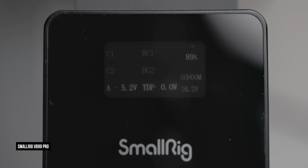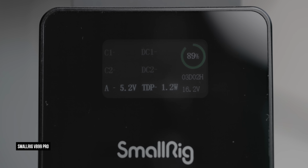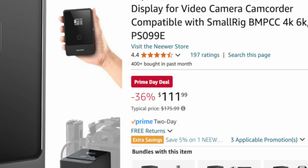But I also have another V-mount battery that's coming in at a little bit cheaper with the exact same watt hours. So let's get into that. So this is the newer mini V-mount battery. This is 99 watt hours. This was coming in at $175.99, but with that discount, it's $112, and this is 36% off.